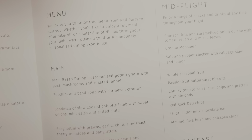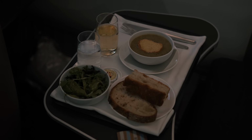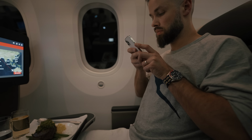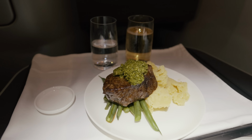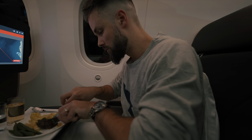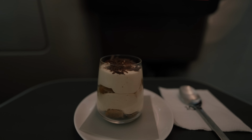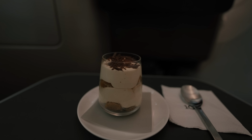For dinner, I opted for the zucchini and basil soup with parmesan crouton, which was delicious. For the main course, I decided to risk it with a beef fillet accompanied by green beans, potato puree and a salsa verde. Unfortunately, the steak was completely overcooked, but I couldn't fault the presentation. To finish, I couldn't go past the tiramisu, which was okay, but not great. Dare I say, a little bit dry.